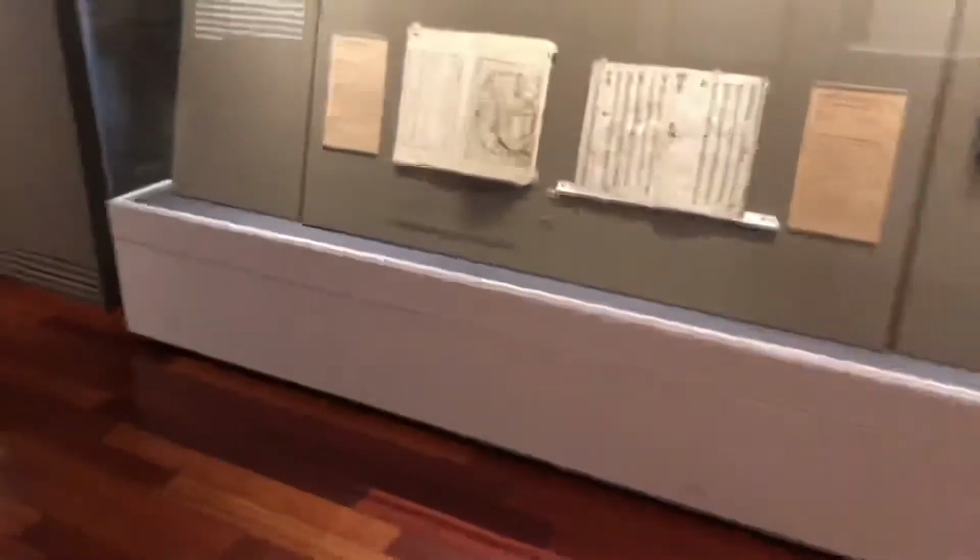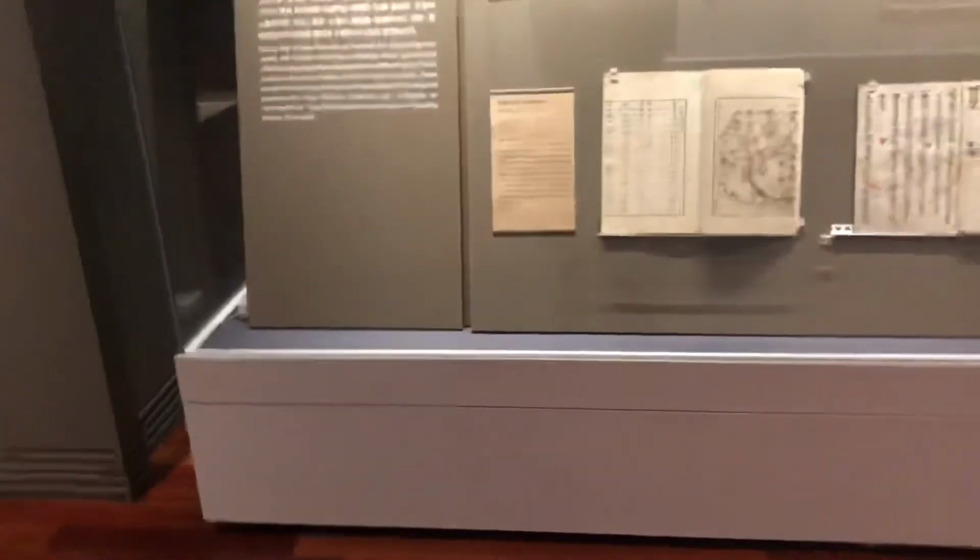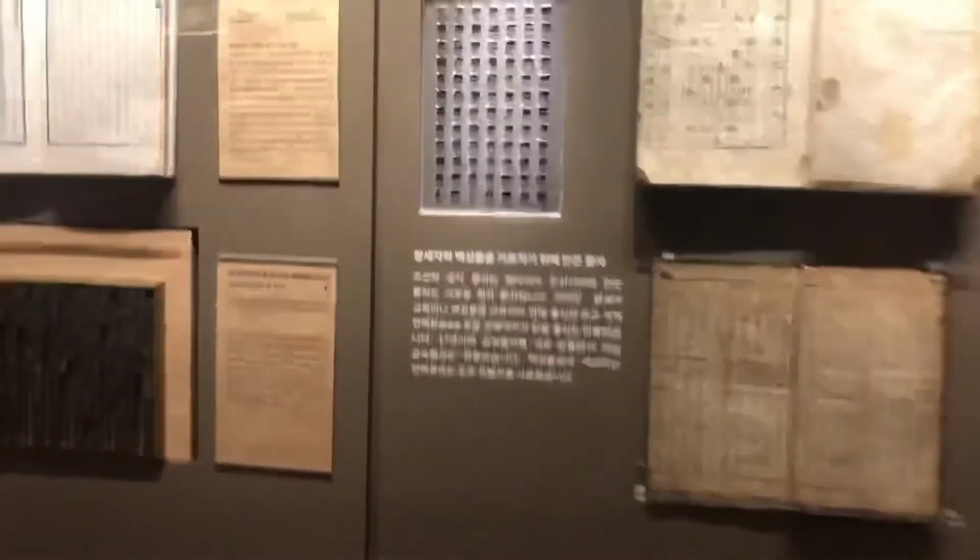From the 16th century, we started to improve the governance system. So we started with the secret royal inspector. We also have the full-size traditional clothing, and we also have the movable type Hangul.